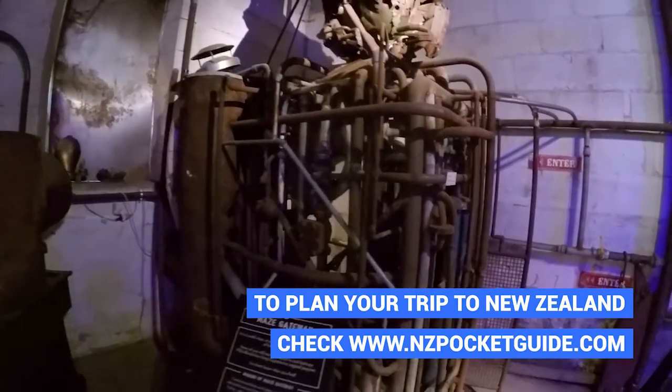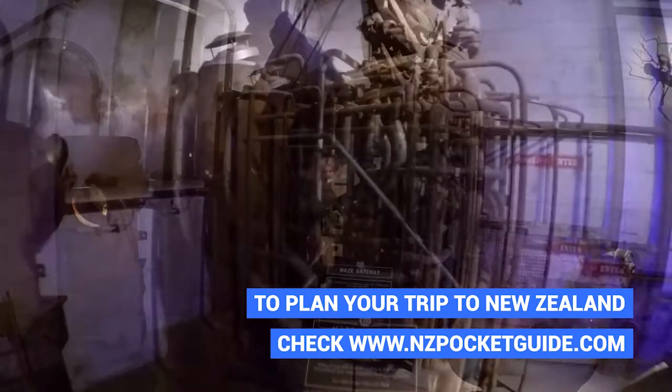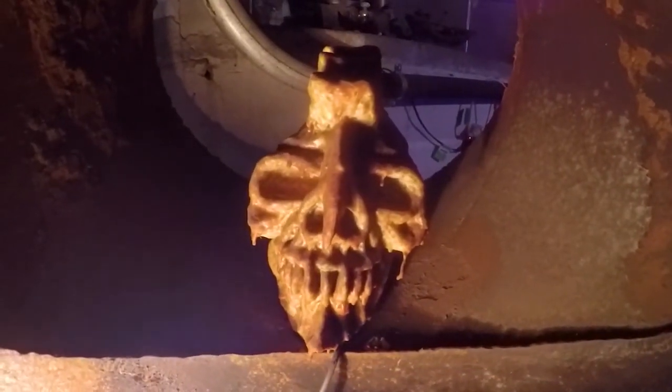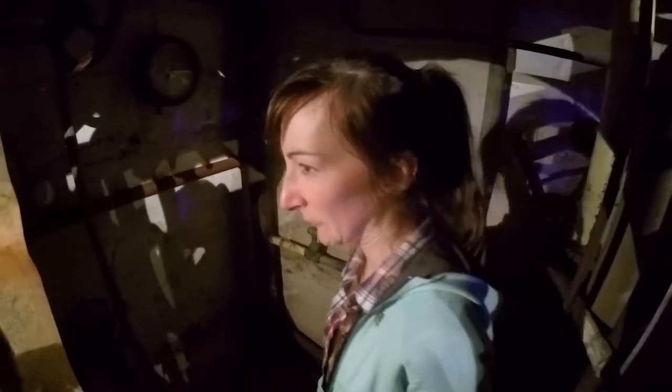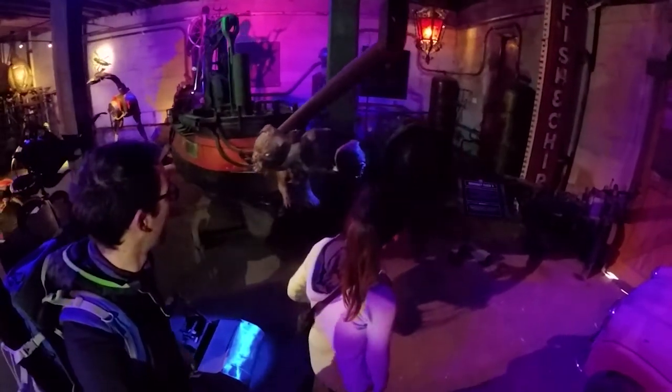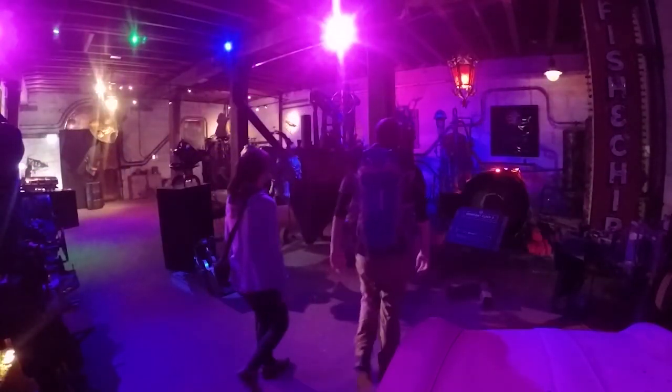Outside of the portal, we see all these sculptures of recycled industrial material, and there's a room with a bit of a scary surprise inside. Ooh! There's a lot of gorillas that have been made out of scrap metal. There's all these flashing lights. This place really gets your imagination going.